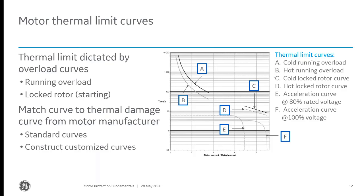thermal limits. So if we look at the graph that's on the screen there, what we see along the bottom axis is the stator current in rated current, right? And this is the time along this axis, right? So F and E here, F is the 100% acceleration curve. What that means is this is probably about 6.5 sitting right here. So that's where locked rotor amps are. So that's the current we're going to draw when we have 100% voltage and we start the motor.